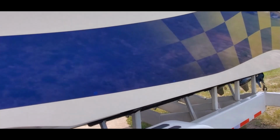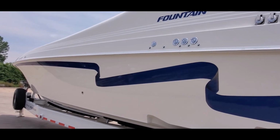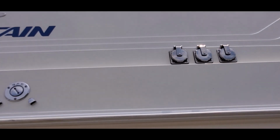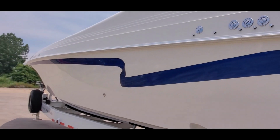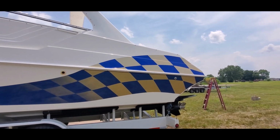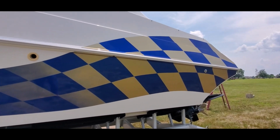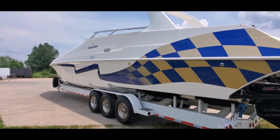Got a paint chip there. Mark in the blue there. Touched up there. And a couple small touch-ups here. Overall, excellent condition outside. There are your shore power plugins, fuel fills, and your waste tank pump out. You've got stainless pop-up cleats. Very well cared for boat.